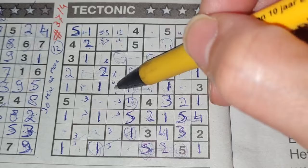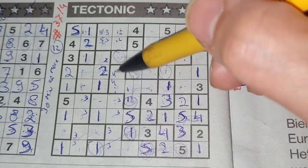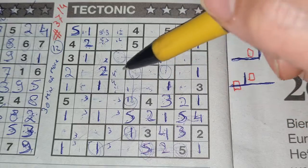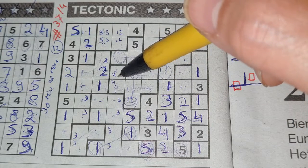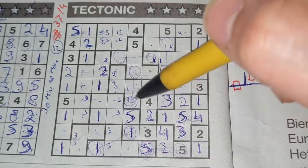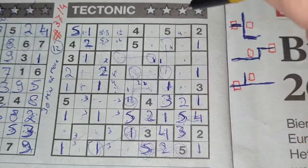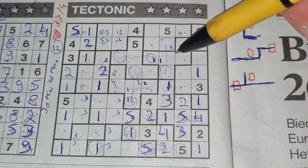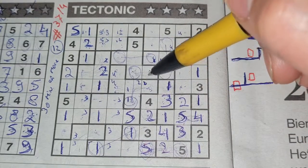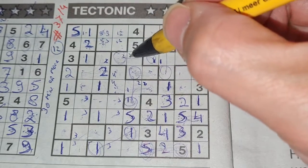Well, these two boxes can be a 1. Oh, I've already marked a 1 here. These two boxes can be a 2. That box can be a 2. So the 2 could be here, could be there. Okay. That means that those two boxes can be a 2. We have a double 2 there. So the 2 could be here, could be there.